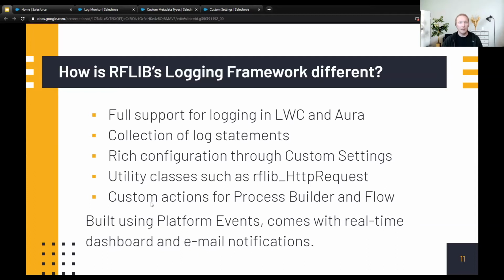And then last, as I said, you have logging support for Process Builder and Flow. It comes with remote actions that you can just embed in your configuration. So it requires people to actually add the log statements to your configuration. But if they do, you have that visibility and the same behaviors that apply on the code side of things.